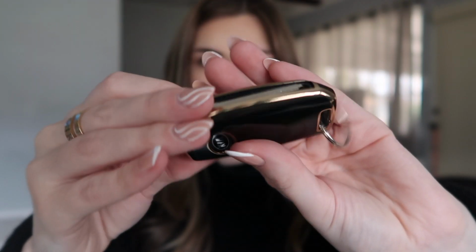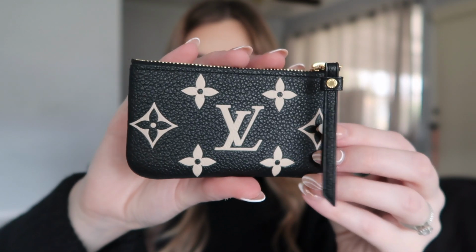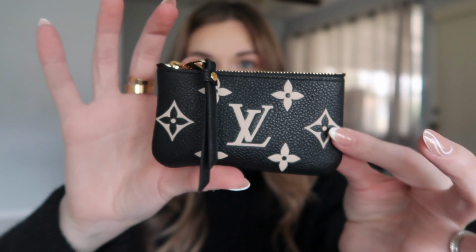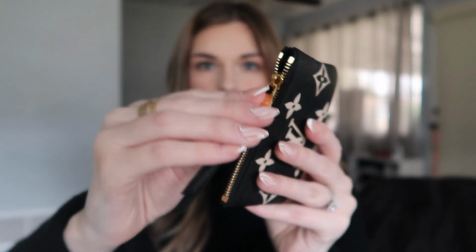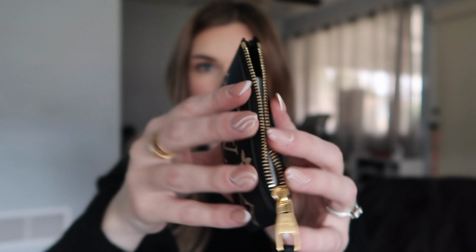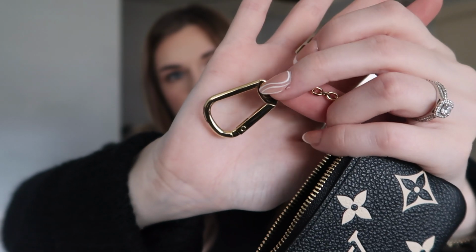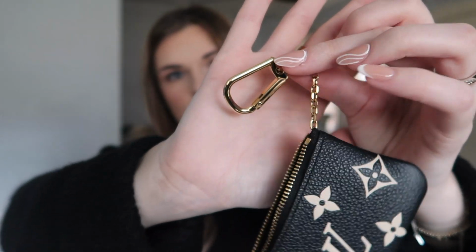I have my car key, and the rest of my wallet contents are actually in the clay in the bicolor. I love this so much. It's so malleable. You can fit so many things in here. It's just such a great piece. And I usually tuck this in, but it does have the chain and clasp. So if you wanted to attach it to something, you can.